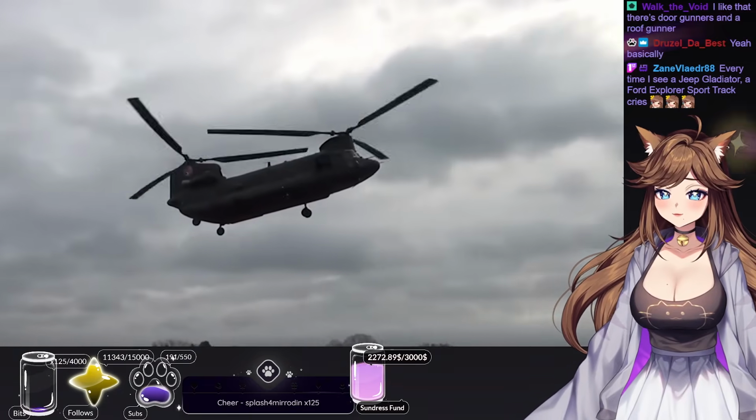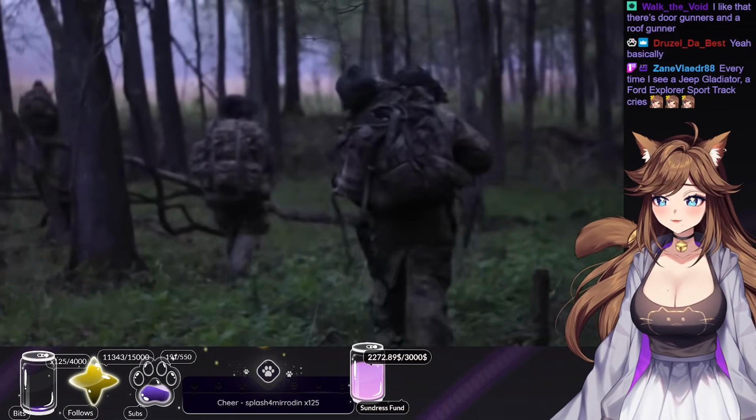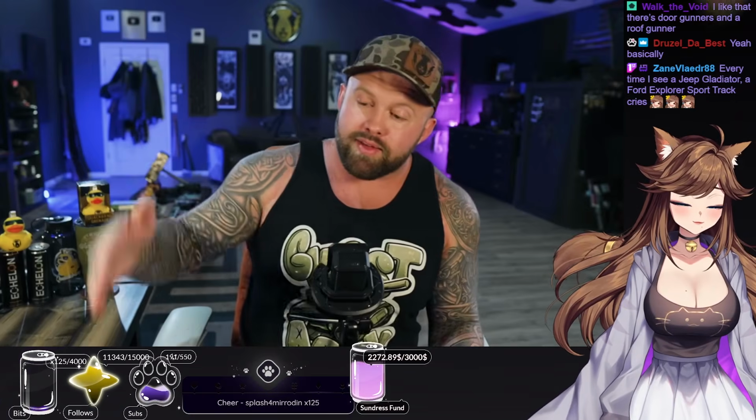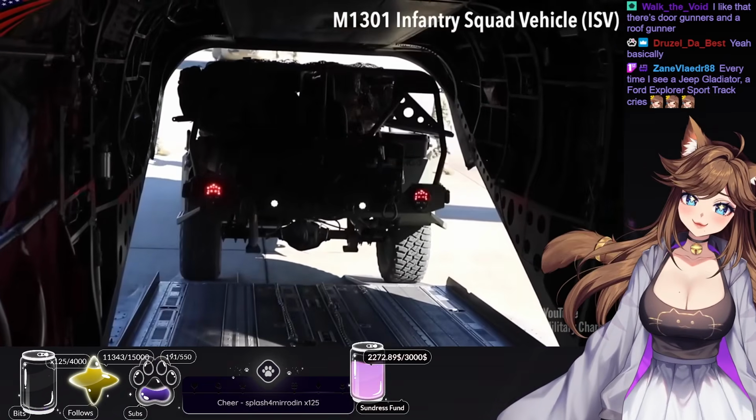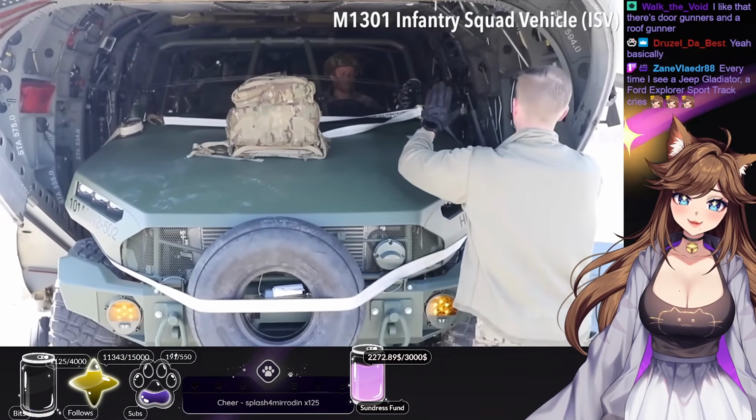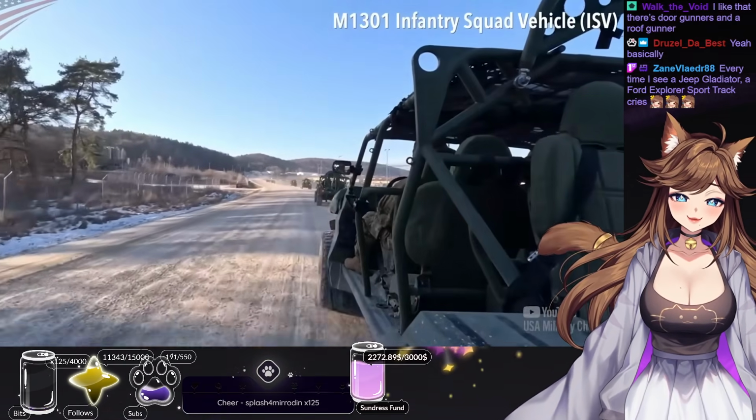Missions where the scope of the mission is to insert guys via helicopter, then they have to walk 10 to 15 miles to the objective and then get eyes on the target. Instead of that, now they're going to insert these guys with a helicopter. 2 ISVs fit inside of a fucking Chinook. They're going to drive dune buggies out the back of the helicopter, drive 8 miles to the objective, throw a camo net over the ISV, and then walk the last 2 miles.